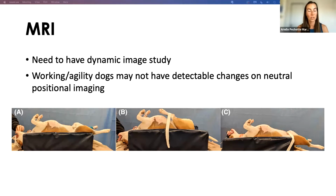So I sent her to a local practice for an MRI. They just did neutral, said everything was completely normal. And I was like, gosh, I really feel like there's something going on there. And so I pushed to get her back in for a dynamic. And sure enough, it was really significant dynamically. And so I now make sure that all of my cases are getting dynamic imaging.